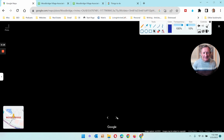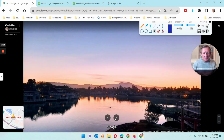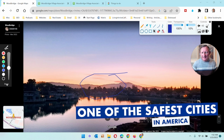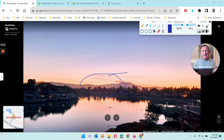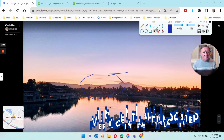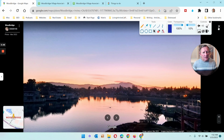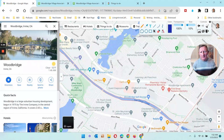So here we are over the lakes, and it really is very scenic. And the mountains, let me go back for a second, because right now the mountains have snow on it. It's January, and they're beautiful. Irvine in and of itself is one of the safest cities in America. Irvine has some of the best schools. Irvine is very centrally located to Newport Beach. You've got Newport Coast. You've got all the cool things there.